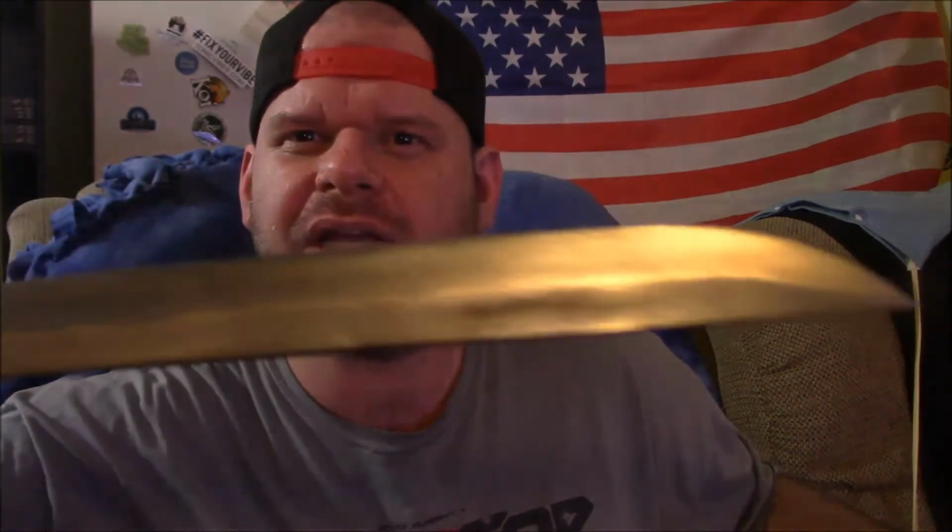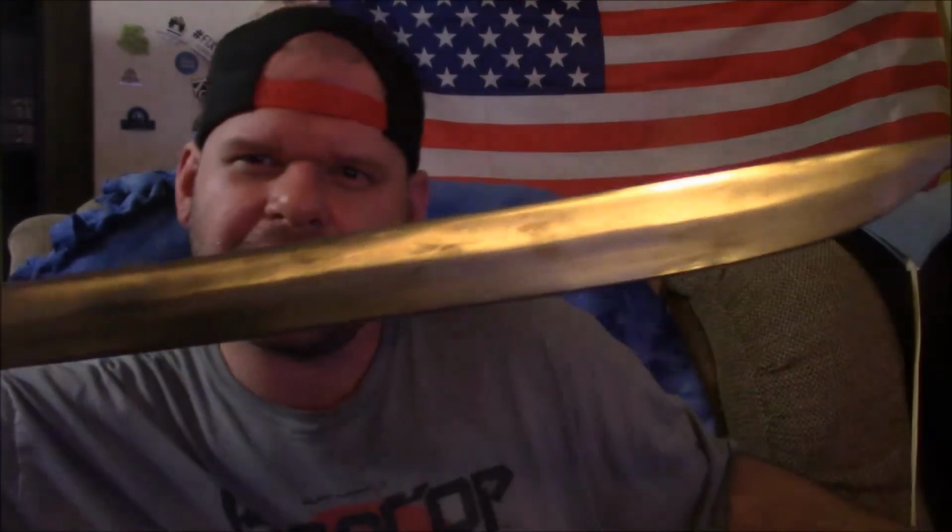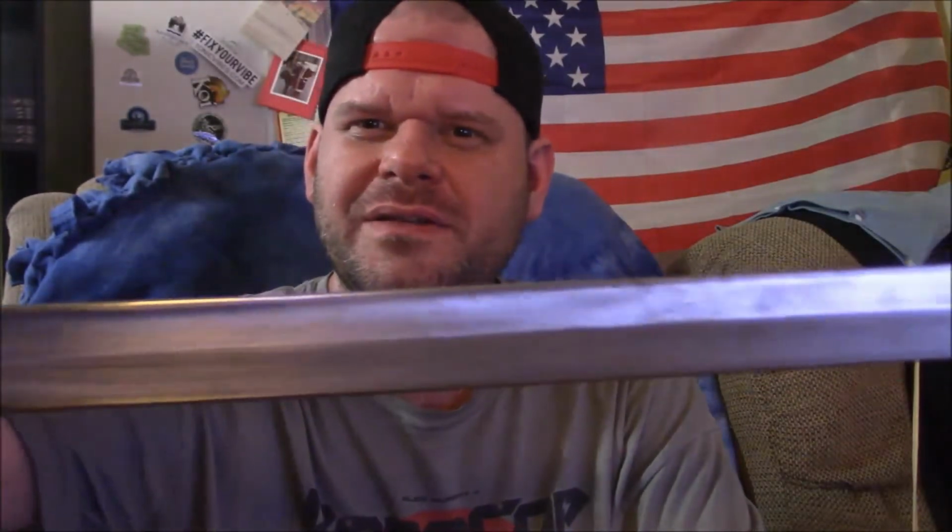One little tip I will give: the reason why I keep this sword in the rusty condition that it is, I don't know how well you can see it with the glare from the light, I'll know better in editing, but you see there's dark spots in it. That's rust. The reason why I keep it like that is because this is the sword that I allow people to touch the blade on. Whenever people are handed a sword, they always immediately start touching the blade.